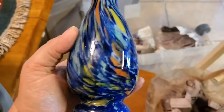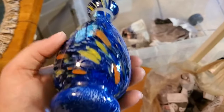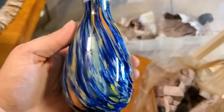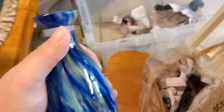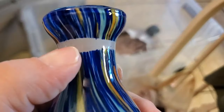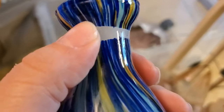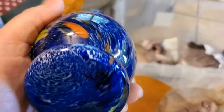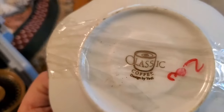So, I love, love, love this vase. And I paid 50 cents. Perfect. Probably list at $25, maybe $30. I gotta comp it. And see, I'm not sure what's up with that clear. It's kind of weird. Like they stretched it or I don't know what they did. Anyways, that's a cool little swirl there. This is another butterfly one.